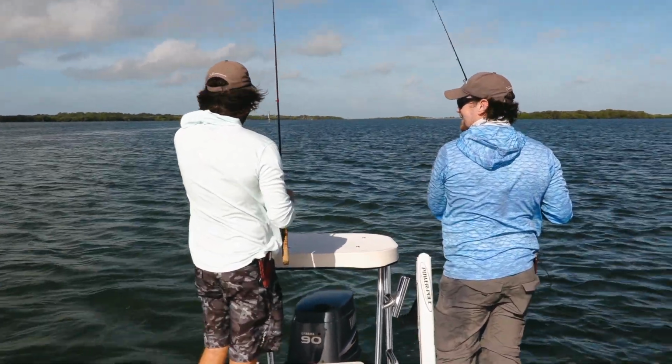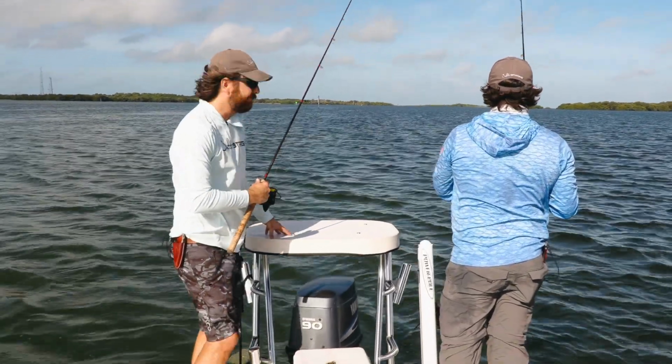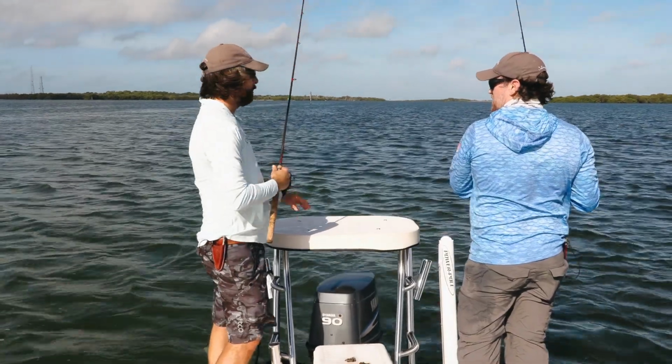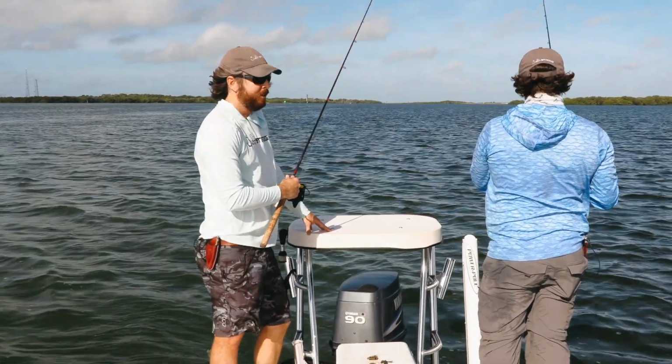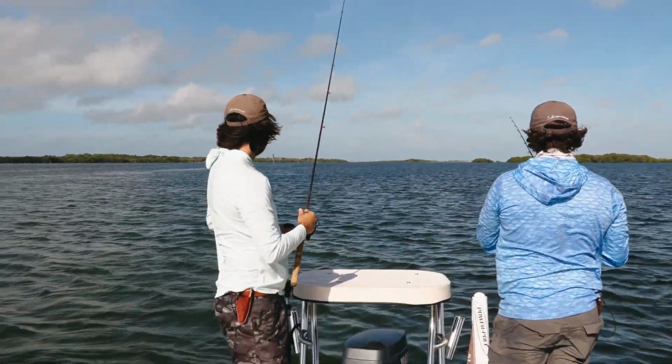Either way, not a fan. Yeah, again, it's just to go out and make sure you're going to have some action. Now this is on the cut bait? Yeah, just to make sure you're going to have some action. Just stay near the edge of the channel. You don't have to get fancy, fishing the mangroves and skipping under mangroves.